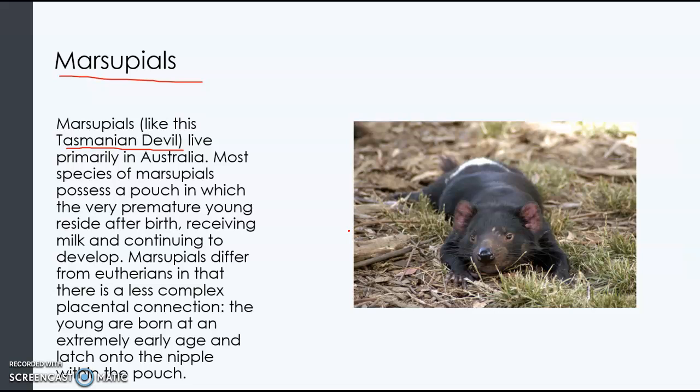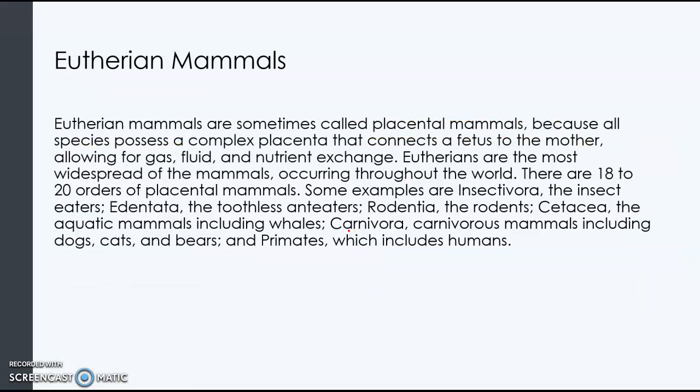So they have young, the newborns are born, and then they move and live in a pouch until they develop further. Then the Eutherian mammals are the same thing as what we wrote on the board yesterday, as placental mammals. And some of the mammals are the rodents, the whales and dolphins, the carnivorous mammals, including dogs, cats, and bears, and I would really say, especially for dogs and bears, that they're omnivores.